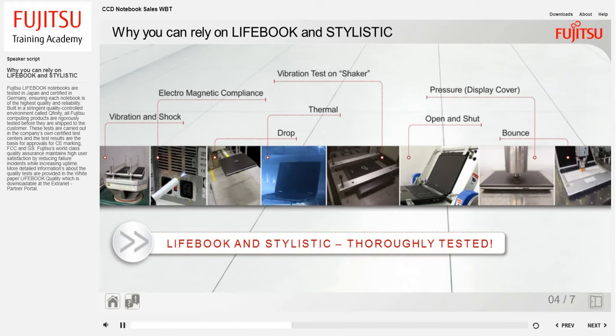These tests are carried out in the company's own certified test centers, and the test results are the basis for approvals for CE marking, FCC, and GS. Fujitsu's world-class quality assurance maintains high user satisfaction by reducing failure incidents while increasing uptime. More detailed information about the quality tests are provided in the white paper Lifebook Quality, which is downloadable at the Extranet Partner Portal.